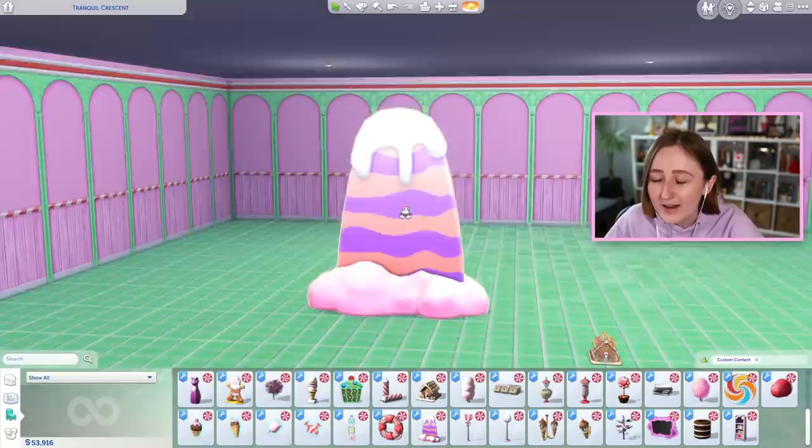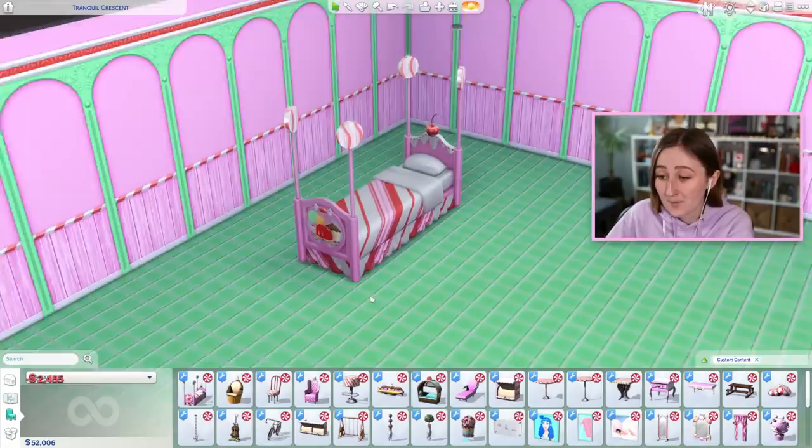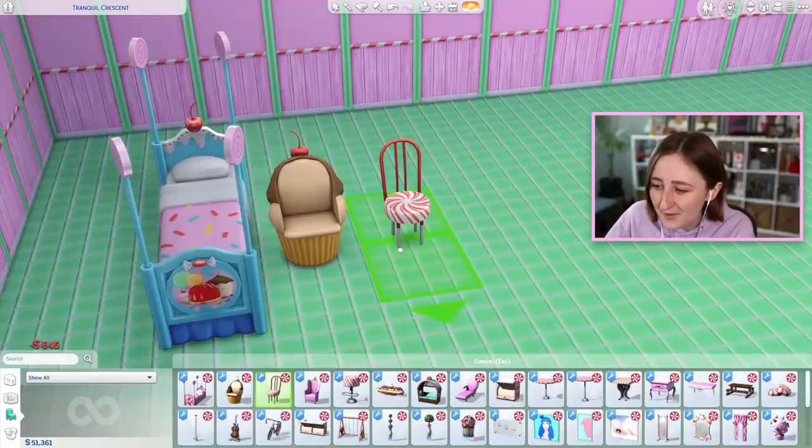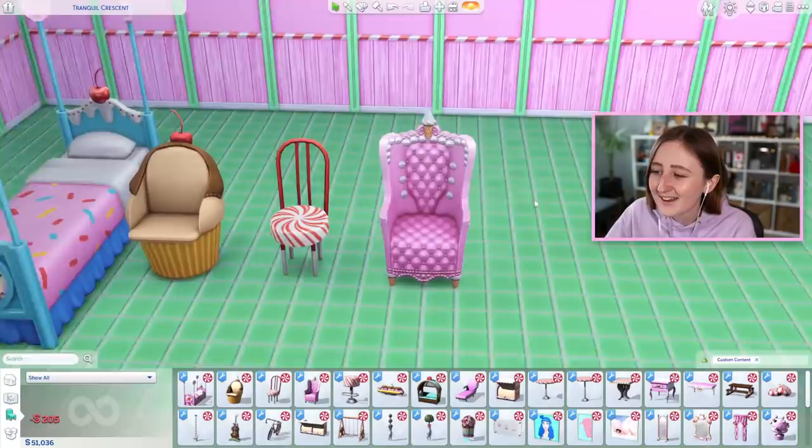So other items though, we have this amazing iconic bed. I named that. That's the sweet dream single bed. I mean, as you can see, absolutely incredible. I'm so excited about this. This is the sponge cake cupcake armchair. We have this little dining chair. We also have this sugar cone throne. I named that one. I was pretty pleased with that one, I won't lie.